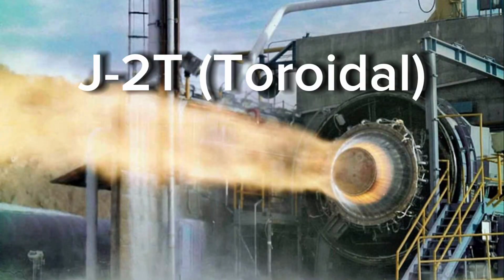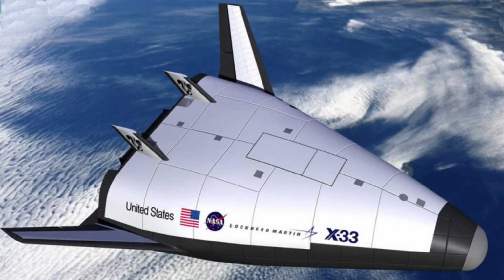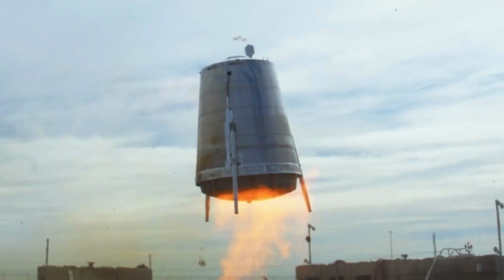An Aerospike engine comes in two forms, toroidal and linear. A linear Aerospike is good for space planes, and it was actually proposed for a reusable space shuttle. And a toroidal Aerospike is better for cylindrical rockets like Stoke Space's. But what makes an Aerospike so advantageous? It all has to do with air pressure.